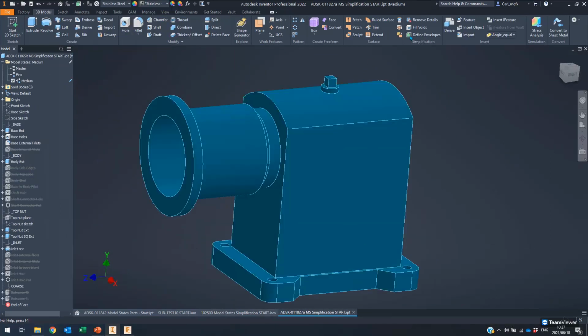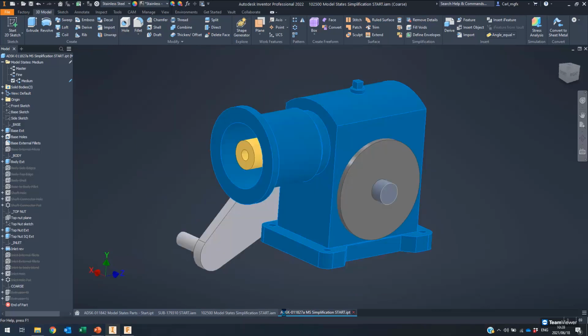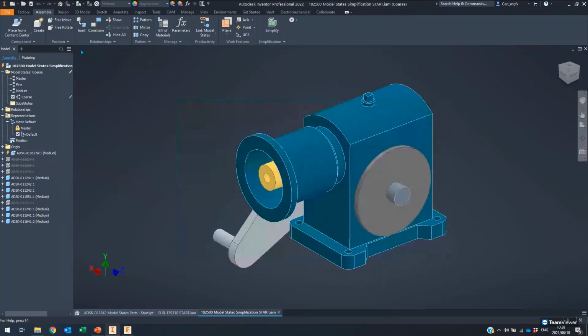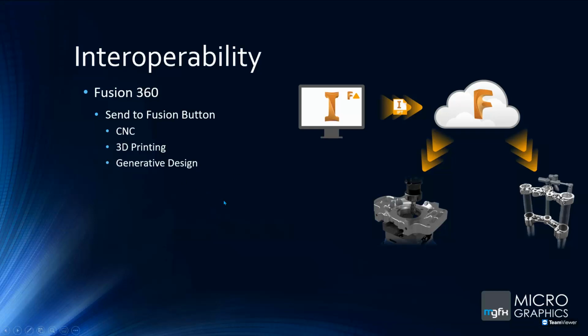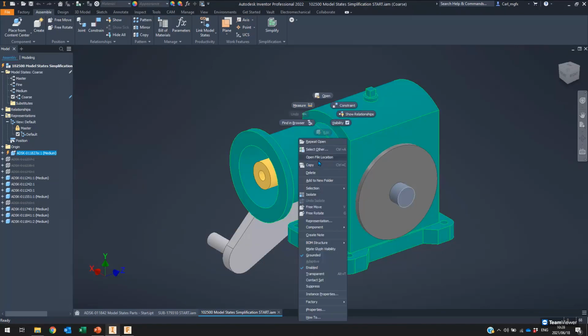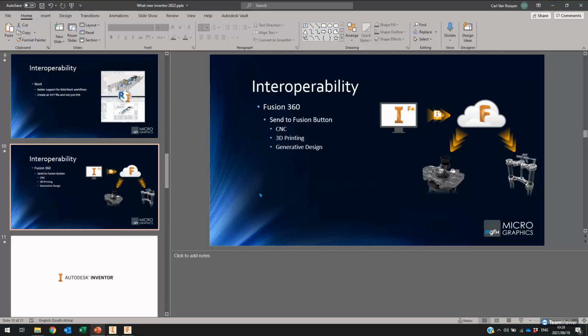My Inventor seems to have frozen up here. No, okay, let me just quickly... this is the issue with doing live demos. My Inventor has bombed out here. It decided to not let me click on anything at the top. Okay, let me just see if it's the presentation that's maybe interfering. No, okay, so I'm going to jump straight to the video. Apologies for the technical issues. I'll close Inventor and relaunch it while we go through the presentation.